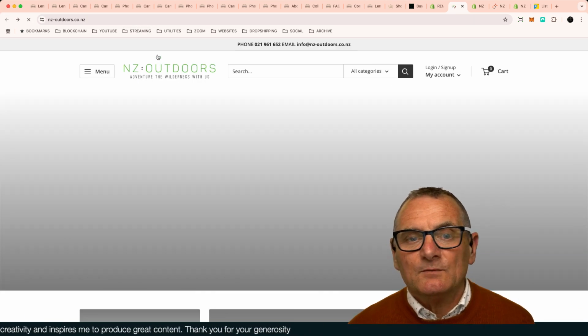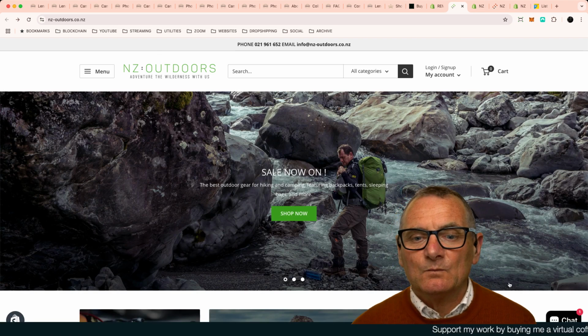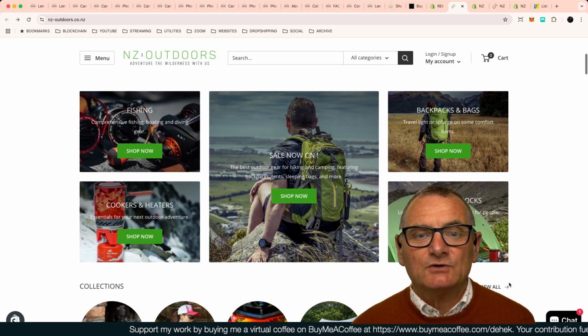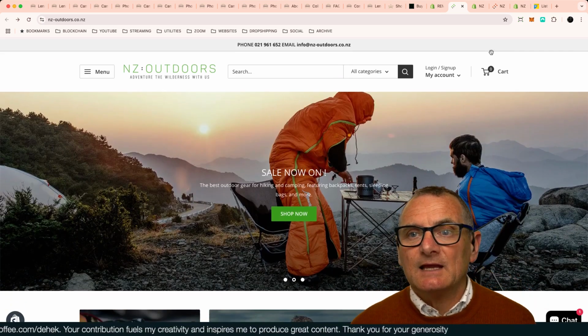So there is lots of room. You could expand that to any country of the world, but we have a formula that works well for New Zealand, and we have only done that. I have sold the occasional product to overseas people, but the majority of all the sales are within New Zealand. I should have made that clear at the start. But you can see, so that's the outdoor shop.